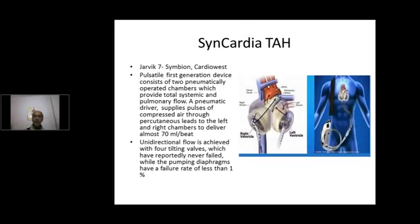Second, as the LV and RV are removed, the source of end-stage biventricular failure is also eliminated. Third, arrhythmia, so the requirement of pacemaker and defibrillator is also avoided. NEJM in 2004 reported a 10-year pivotal study, which led to its approval for use as bridge to transplant. 79% of patients who have received this SynCardia total artificial heart have been bridged to transplant.